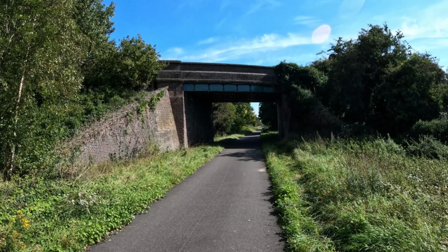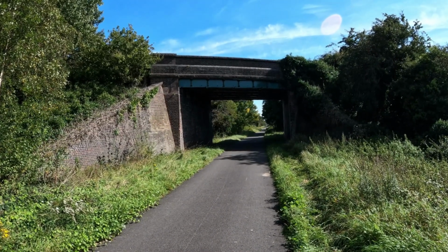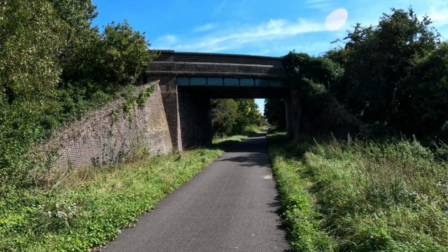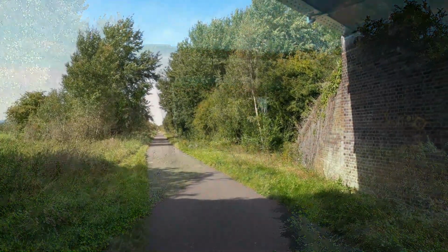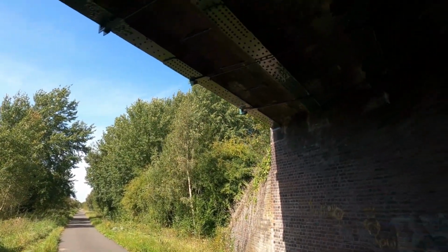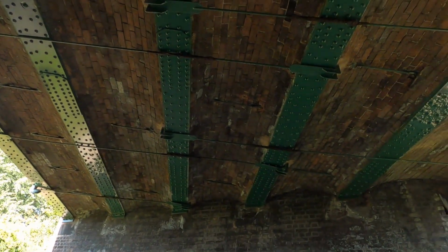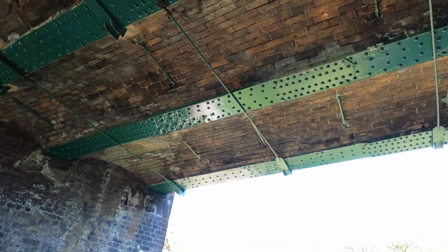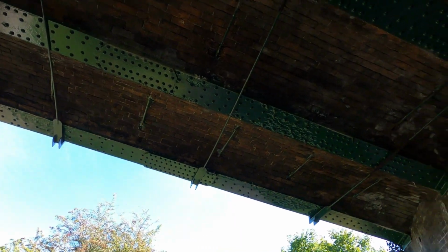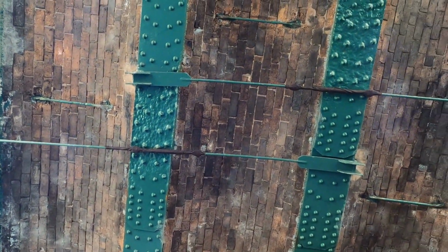The next structure, just a short distance along the route, is another bridge at Green Lane, essentially a farmer's crossing, but I thought we'd stop for a moment just to look at the intriguing construction. Now, to all intents and purposes, it's a very ordinary bridge, but I've always been fascinated by the vaulted brickwork on the underside. Obviously built for strength, but I can't help thinking that it's maybe possibly over-engineered. This style seems to be evident of a number of bridges on this line, and I wonder where else you'd find this kind of construction.